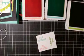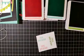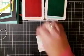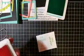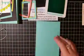So I'm gonna go ahead and close up all the ink pads. That is, well, all but one of them. We do have a little bit more stamping to do, but we do not need the green or the Flirty Flamingo anymore. So we're gonna put those away. We're gonna bring in our card base.